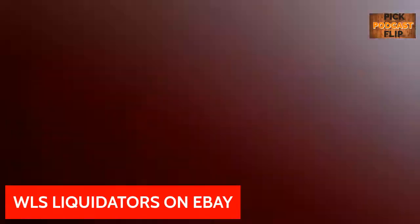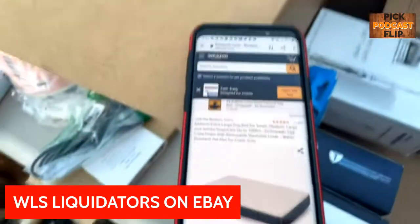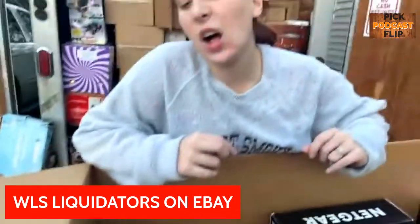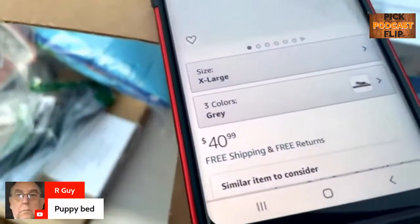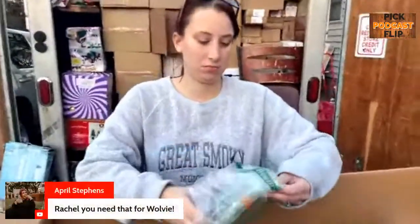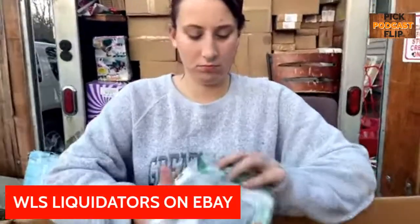Let's see. Sorry, guys. Extra large, $41. Sure, if you can press it down. Honey, we got a king size bed in a box, so I'm pretty sure they can do that. Okay, so it's a dog bed. $41, not bad. That is going to be very heavy to ship, I would imagine. I would say add 20. That might be a little high, but I don't know.